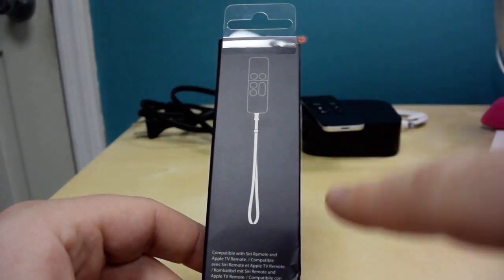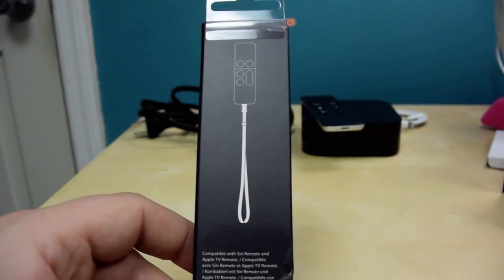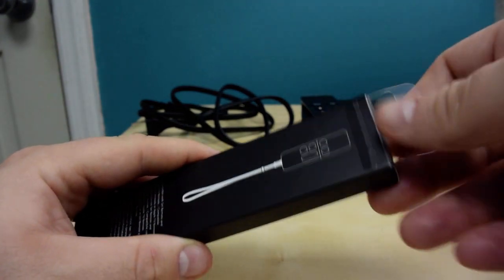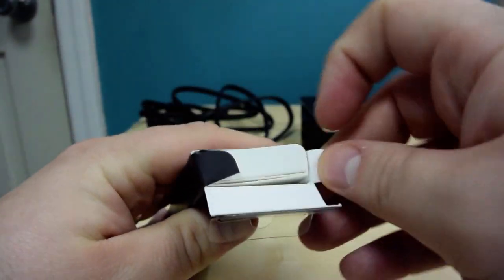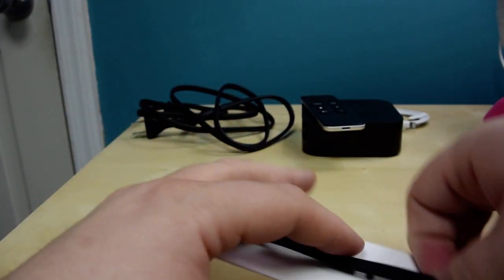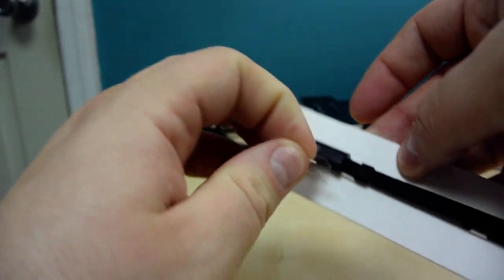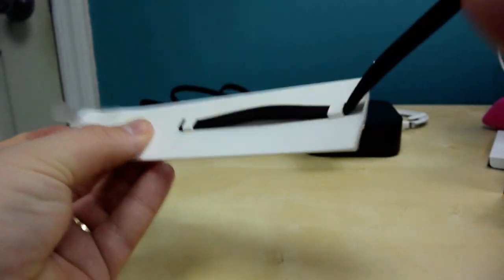As we see on the back here, it's basically just a piece of plastic, a loop that plugs into the Lightning port on the remote. So let's go ahead and open that up. There's a little tab here. Okay, now that I've pulled that tab, this top piece opens. Okay, the box is now empty. Put that aside. It's weird, okay. It's like taped down.